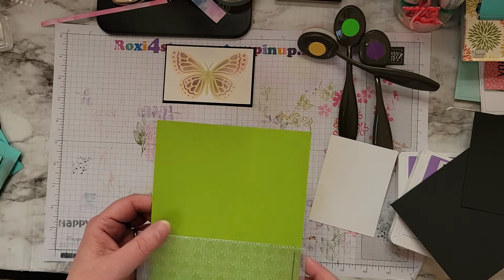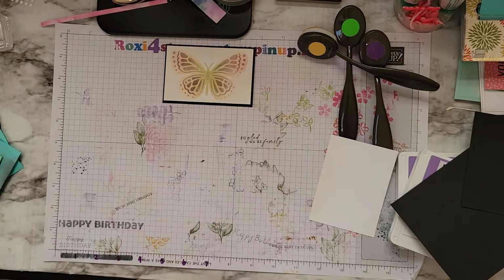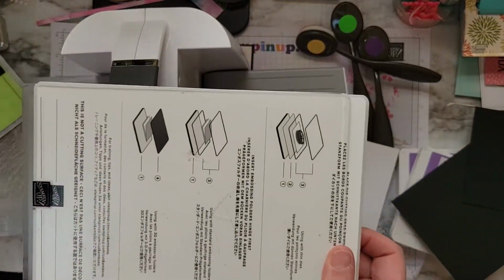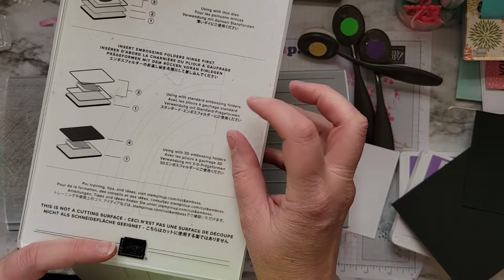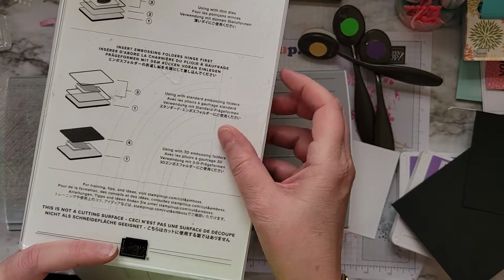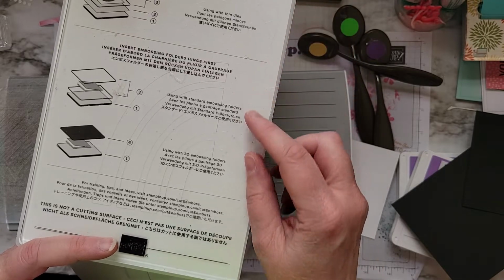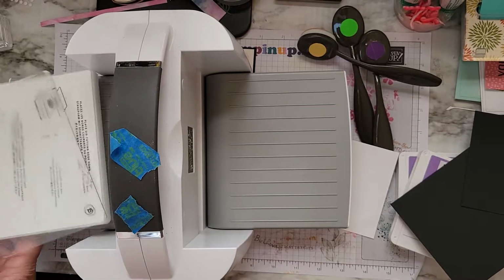Now, the reason why I haven't creased this yet is because when you run it through the Stamp and Cut Emboss machine, sometimes it stretches your card out a little bit. So we're going to just leave it like this. Of course, remember, you got to read about your folders. Since this is a regular folder, we're using the 2 3 plates. So just 1, no 2, and then 2 of the 3s. If it was a 3D, you would use 1 and just the 4, the extra pad.